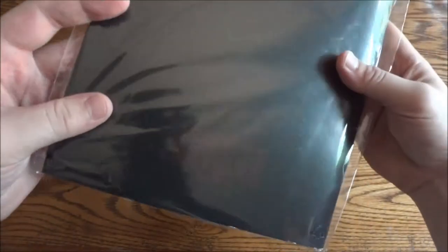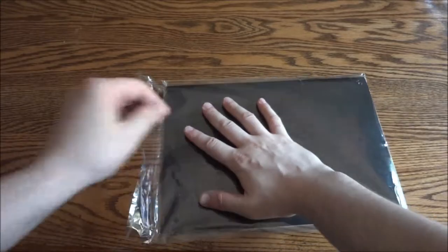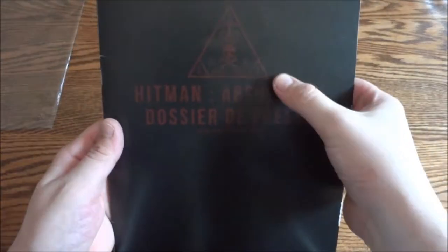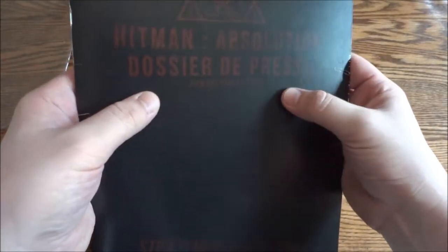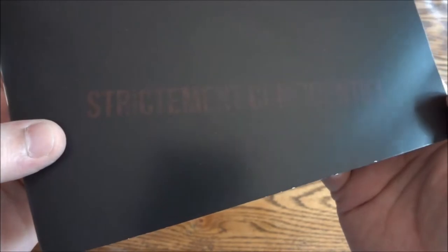See on the back, there's nothing except, well, let me get it out of this package first and make it easy to look at. A little reflective with this on it. I'll set that up over here. So on the front, you have the logo, and then Hitman Absolution, dossier de presse, and then like a barcode number, and then strictly confidential. I'm pretty sure that's what that says, but in French.